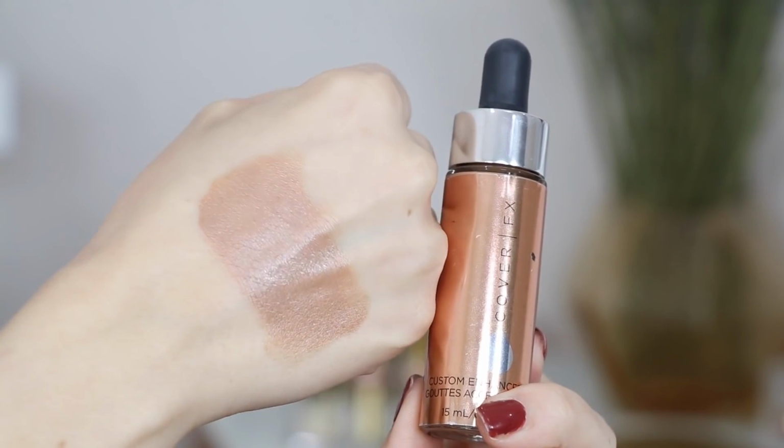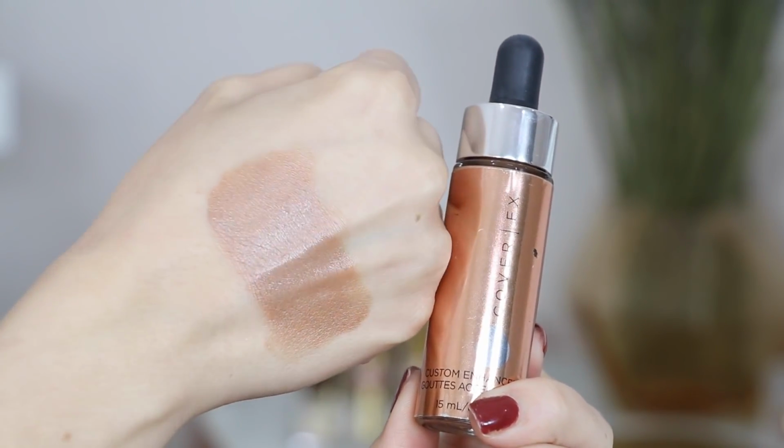I love it way more than the NARS one, way more than that Do the Hula by Benefit that was like pure orange. Don't get me wrong, all of the custom enhancer drops by Cover FX are amazing, but the bronzer is the thing that really stood out to me out of the entire collection. It's the most natural bronzer. It's a liquid, so it just sinks right into the skin and it looks like your face is naturally bronzed like that. And the undertone is beautiful.